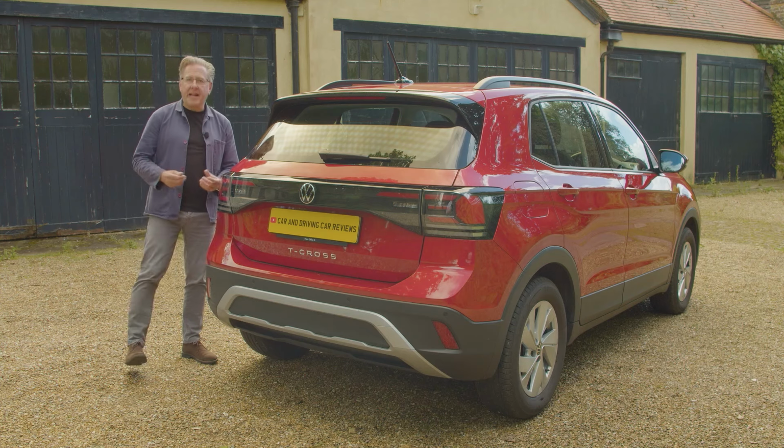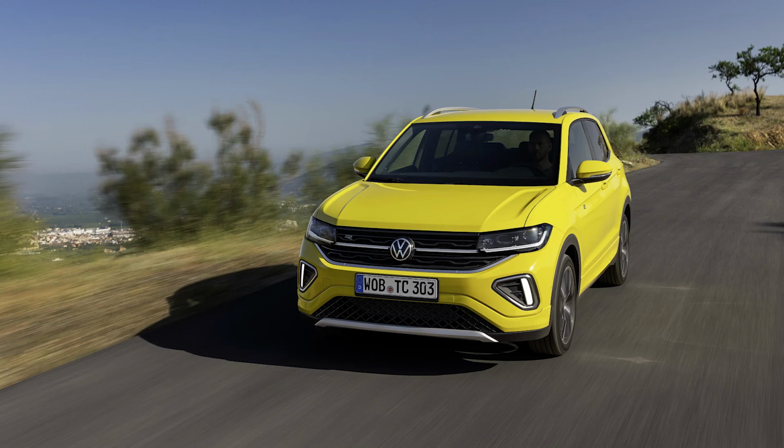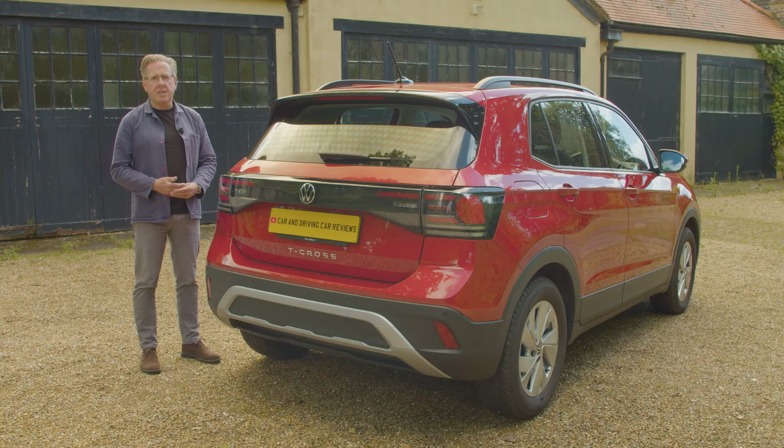In truth, it's all fairly conformist, but if that's not your cup of tea, there's now the opportunity to jazz up your T-Cross with an even brighter colour. One of the fresh shades the brand has introduced as part of this update is Rubber Ducky Yellow. The name was introduced for our market only after the UK importers conducted a social media poll.